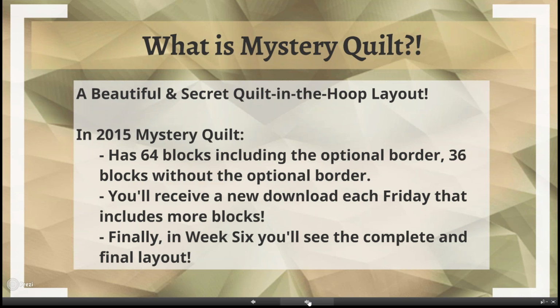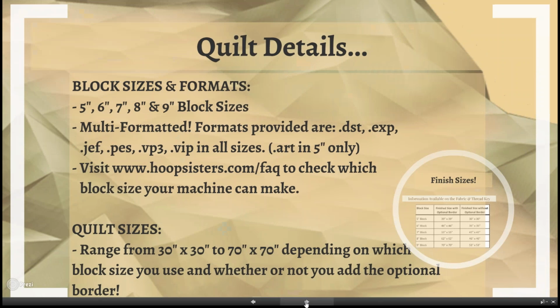If you haven't yet decided to participate, like I said, week 2 is going to be tomorrow. So if you purchase it at any time, you're going to basically get caught up. So if you purchase it tomorrow, you're going to get weeks 1 and 2 right away. Then it'll kind of go down the line that way. So it's a secret little layout, and you won't know until the final week, week 6, what you're actually making.